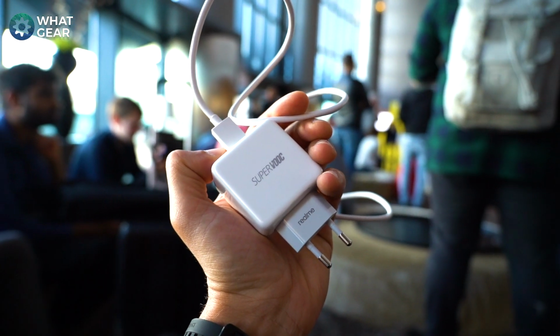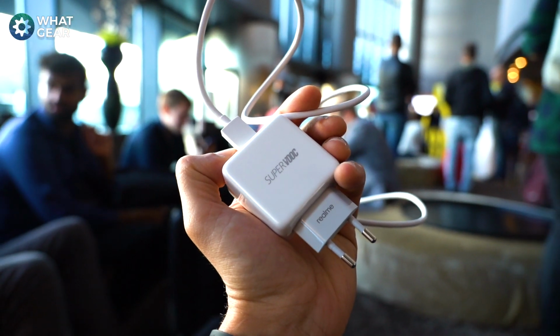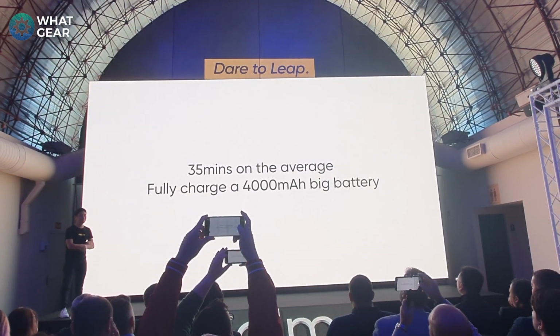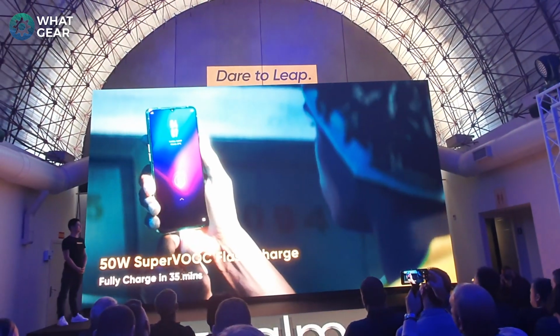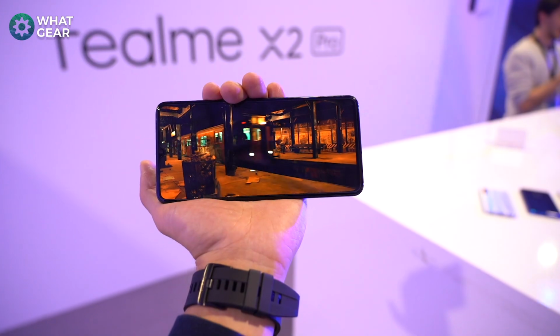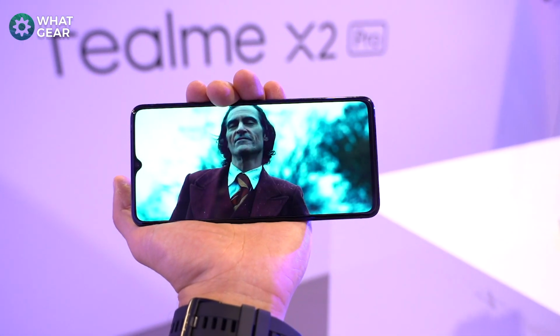Now this is another big gun that Realme are rolling out, and it's the 50 watt Super VOOC charging and a 4000 milliamp hour battery. And that 50 watts charging means that this phone can go from empty to full in 35 minutes. And all I can say is, wow, now that's fast.